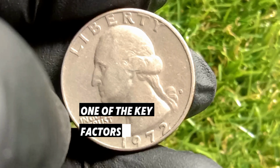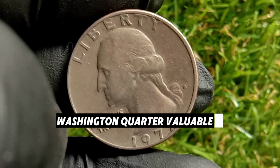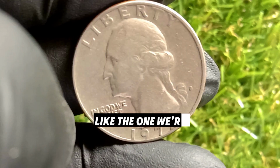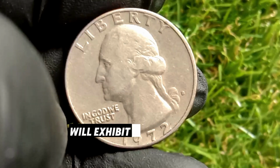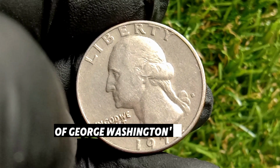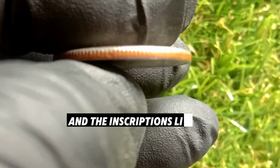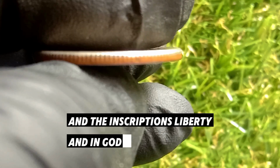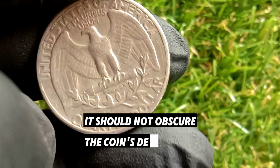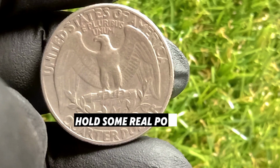One of the key factors that makes the 1972 D Washington Quarter valuable is its condition. A coin in fine condition like the one we're discussing today will exhibit moderate wear, but it still maintains clear details of George Washington's portrait, the eagle on the reverse, and the inscriptions "Liberty" and "In God We Trust." While the wear is noticeable, it should not obscure the coin's design. Coins like these, in fine condition, hold some real potential in the market.